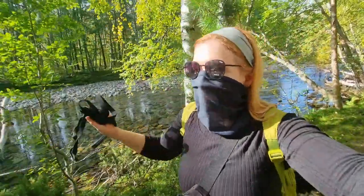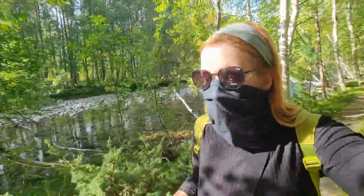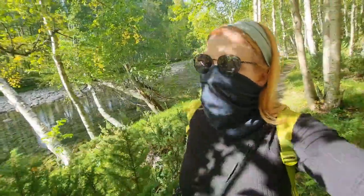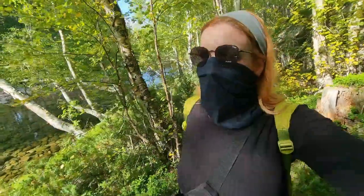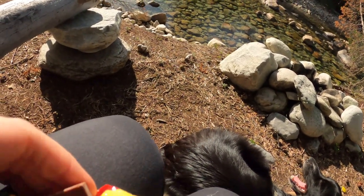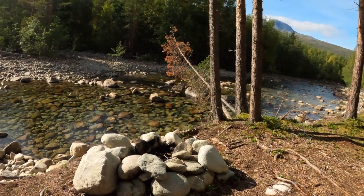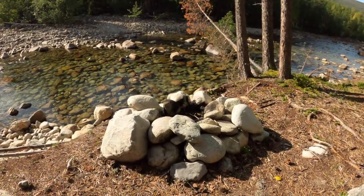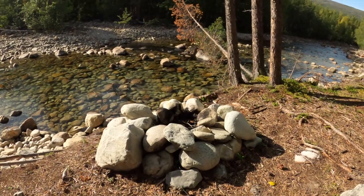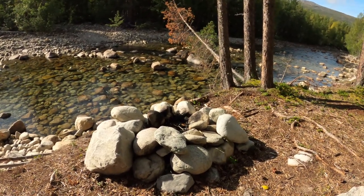I love that the path is right beside the river and it's so beautiful, crystal clear water. It's amazing. Perfect weather, hiking weather, couldn't be better. Just taking a little chocolate bar break. Scenery is just amazing. And you have a campfire spot right here by the river. It's very common in Scandinavia to make campfires outside.